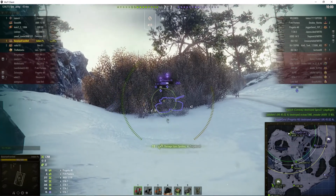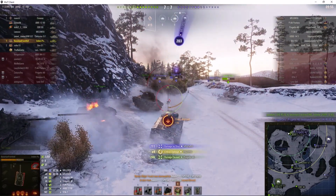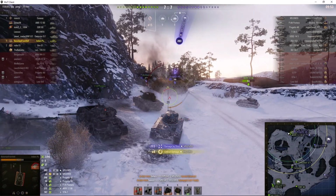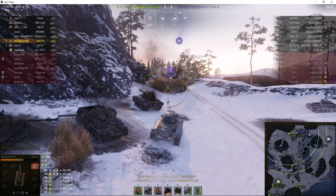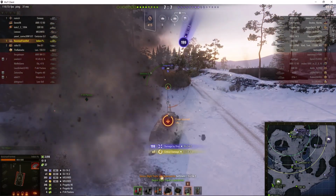So you hear me talking whimsically about the Vickers Mark 1, but it was a very, very successful tank. And although a lot of people joked about it at the time because it was such a lightweight tank, it really did work.